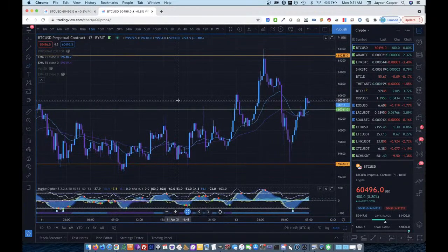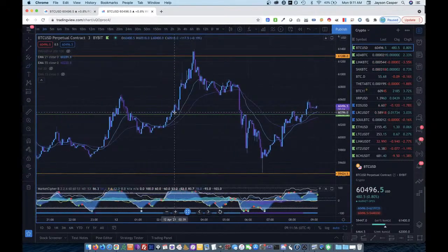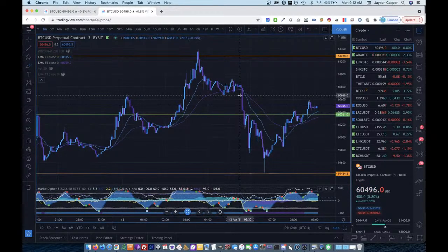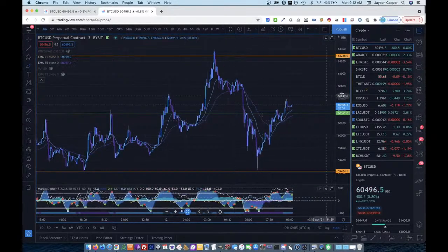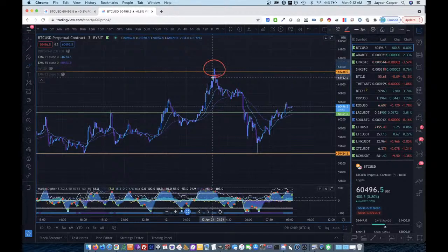When you're looking for these trades, I like to use the 3-minute, the 6-minute, and the 12-minute. Whenever price gets to one of these levels, I like to use those time frames. So I probably would have entered this short when I saw that we were getting to this level, because remember, when we get to these levels, I'm already biased.